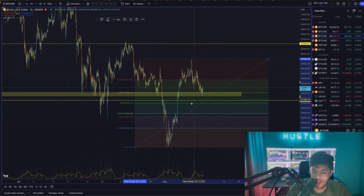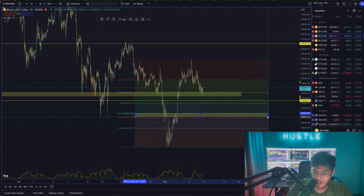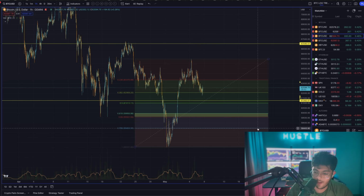It gives me a very interesting 618 retracement coming in right here. Okay, so let me go ahead and draw a box right here so we can remember this, because I'm going to be removing the Fib now. I'll just put a box right here in this price range, right? That's our 618 Fibonacci. We're going to remove this. And so that is another potential bounce zone.